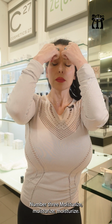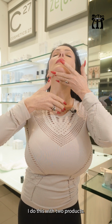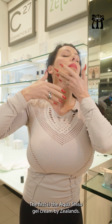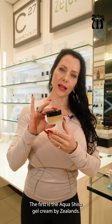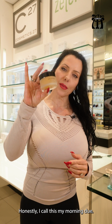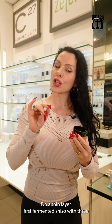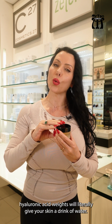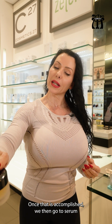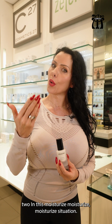Number 3, moisturize, moisturize, moisturize. I do this with 2 products. The first is the Aqua Shiso Gel Cream by Zelens. Honestly, I call this my morning dew. A thin layer first. Fermented shiso with 3 hyaluronic acid weights will literally give your skin a drink of water.